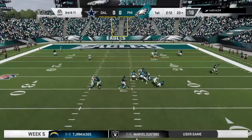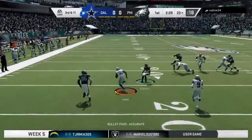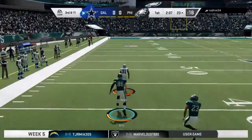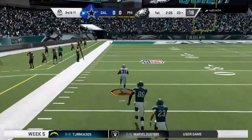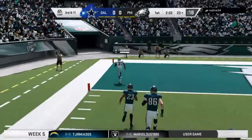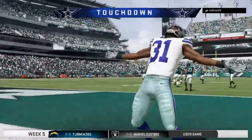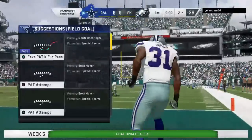Now Wentz on 3rd down. And he fires one that's intercepted. Picked off, Byron Jones. He's at the 50, the 30, the 20. And he takes this one back into the end zone, and the Cowboy defense has a touchdown.